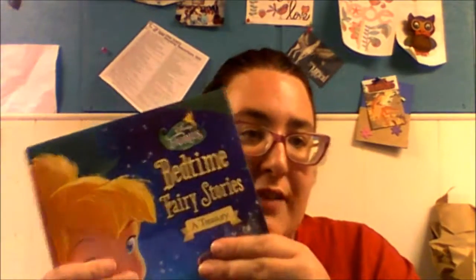Now, finally, we have the Disney Bedtime Stories collection. So we own the Disney Princess Bedtime Stories and the Bedtime Fairy Stories. And these are treasuries of short stories. It should take you about 3 to 5 minutes to read to your child. And they're really pretty. I don't like this silver on the edging because you see it get scratched up. But they're just really pretty, and they've got cushy covers. And they're nice to be able to open up and have the full page illustrations and read.